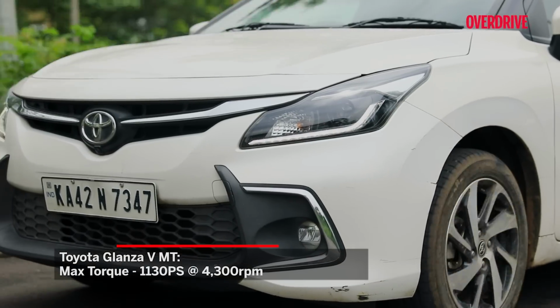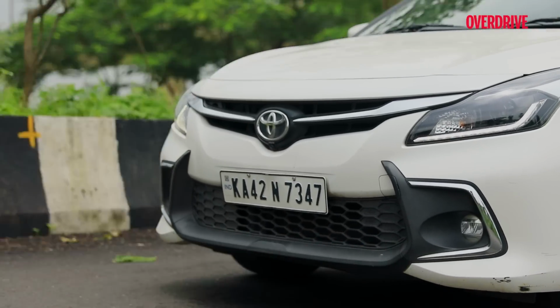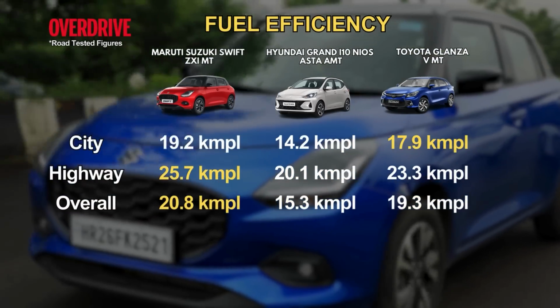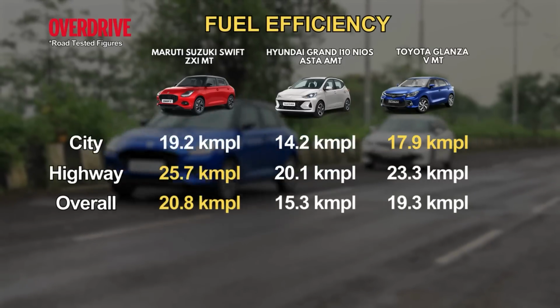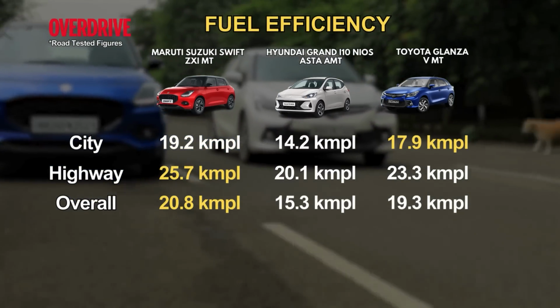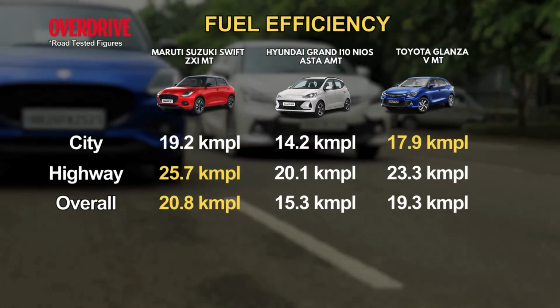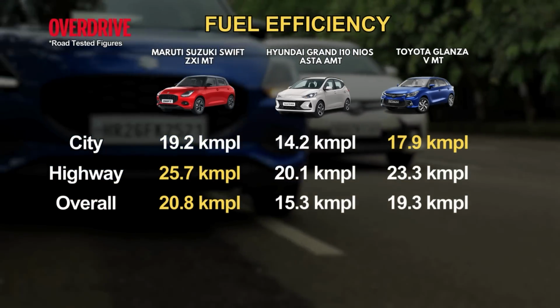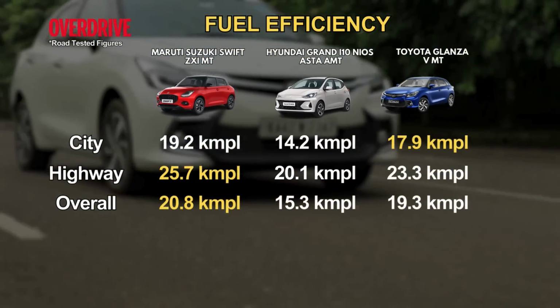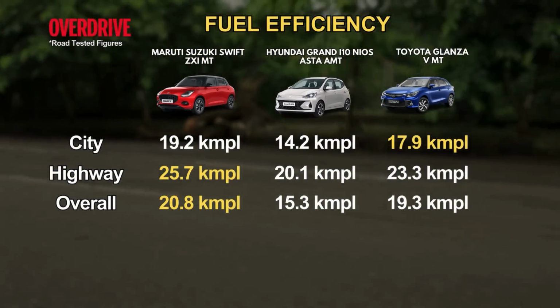One of the main draws seems to be the astounding efficiency. We managed over 25.7 kmpl on the highway in the Swift, a notable improvement over the Glanza. There are similar improvements in the city numbers. The Swift managed 19.2 kmpl here, while the Glanza did 17.9. The Glanza is only 10 kgs heavier than the Swift, so the gains have come largely from the engine.